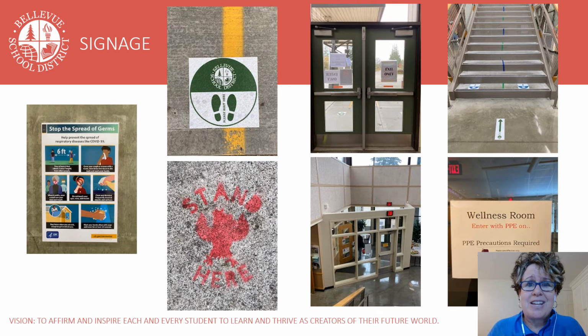Signage: children will see signage all over the place. Ways to stop the spread of germs. There's stand-here marks. This is an example of the eagle that I talked about that we've spray painted all over campus. There's designated sites for entering and exiting. This is an example of the new entrance that was built, a vestibule. So that's for future safety, but also just to make sure that we are all practicing the safe practices that we need to do, and check in for health attestation upon arrival for staff. This is an example of the markings in the hallways and the stairs of how it's divided to help keep kids 6 foot distance apart.